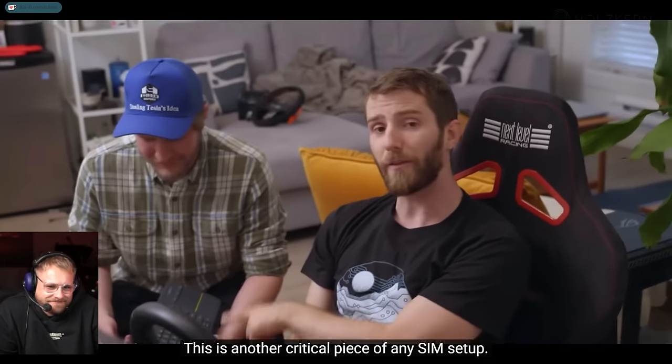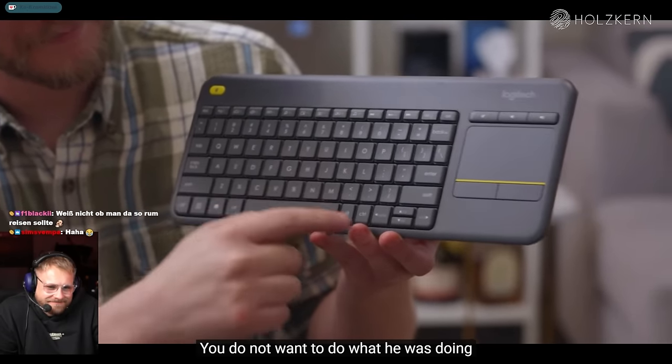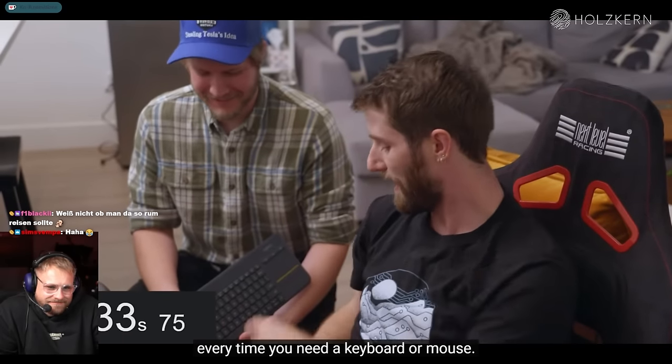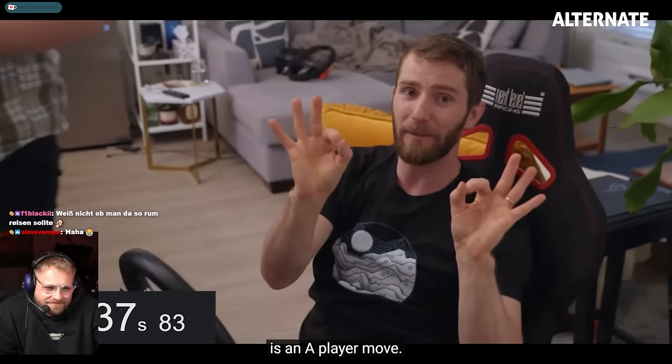Yeah. This is another critical piece of any sim setup. You do not want to do what he was doing, or even what I was doing, every time you need a keyboard or mouse. So having one of these magneted to the bottom of the chair is an A-player move.